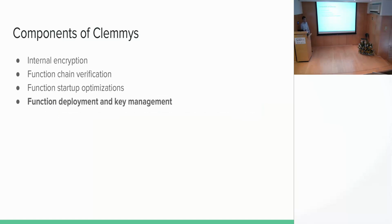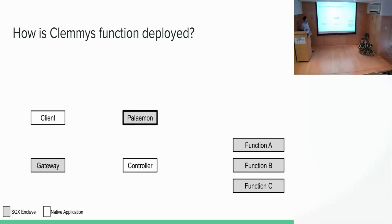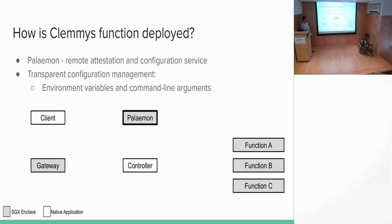So let's have a look at how the system works in general. Here we make use of a system that is a remote attestation service, and it also provides remote configuration and secret management. The way it does remote attestation is very similar to the Intel Data Center Attestation Primitives. The details will be available in a separately published paper sometime soon. What it provides is transparent secret management for SCONE applications. That is, it allows transparent replacement of application arguments and environment variables inside the enclave in a trusted and efficient manner.